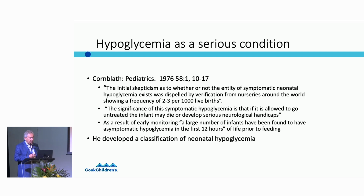He said that there was evidence emerging by the 1970s that about 2 or 3 per 1,000 live birth babies had severe hypoglycemia. And he said that the significance of this hypoglycemia is that if it is allowed to go untreated, the baby may die or develop serious neurological handicap. He also noted that once they realized this and started monitoring normal healthy babies for glucose levels who weren't having symptoms, lots of those normal healthy babies in the first 12 hours of life had hypoglycemia.